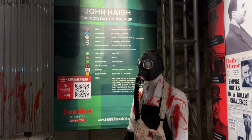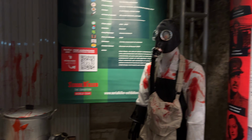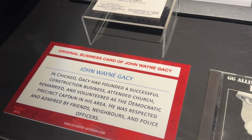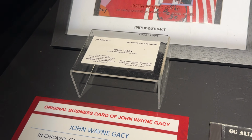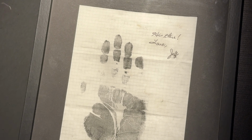John Haigh, the acid bath murderer, is also depicted in the London Dungeons in their new Chamber of Horrors exhibition, which I highly recommend you go and check out. A little section on Dennis Nilsen, portrayed by David Tennant in the series Nilsen.